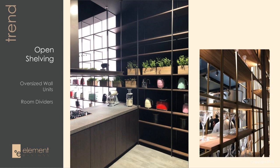On the left-hand side, we're using a very large shelving structure which covers an entire wall. They're using a combination of wood and glass shelving to allow light to pass through, with that illuminated wall. So you have a lot of design options with this open shelving type of product.